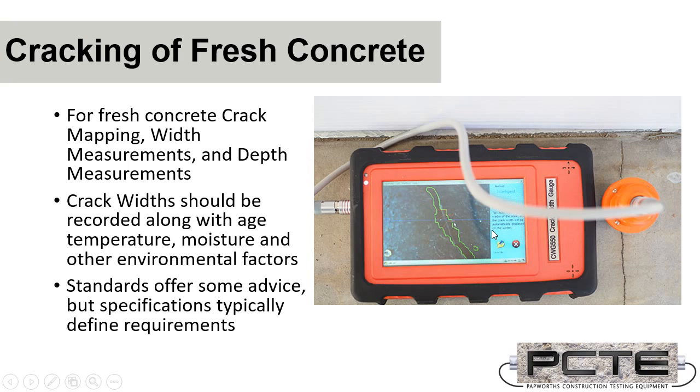Now, the final thing I want to talk a bit about today is cracking of fresh concrete. It's been monitored to ensure it performs the way it should, and that's part of the specification. But the other part of the specification may be that cracks above a certain dimension need to be recorded and in some cases rectified.